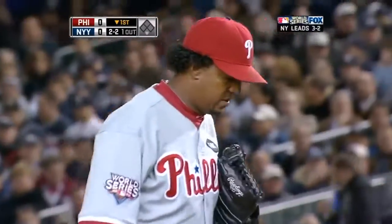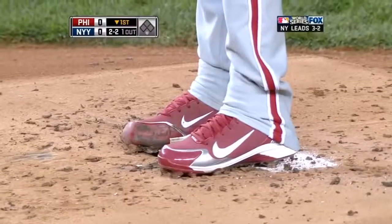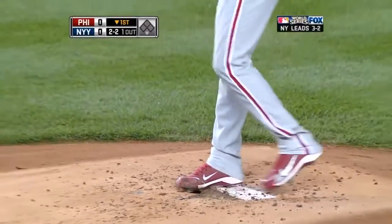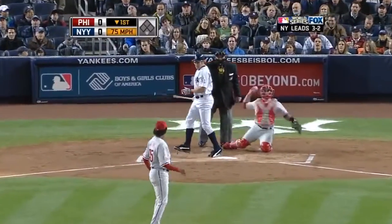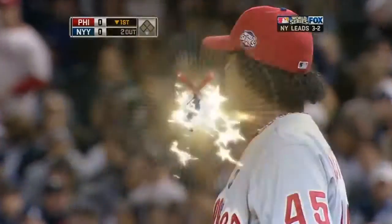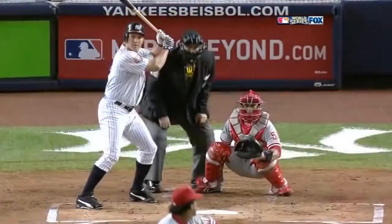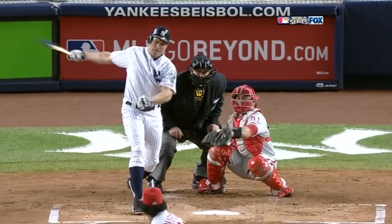You can see that Pedro's still under the weather, ill from Game 2, where he took a loss to A.J. Burnett in a close game. Swung on and missed by Damon for the second out of the inning. High breaking ball by Martinez to get Damon on the swing.